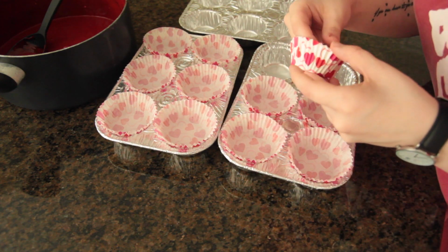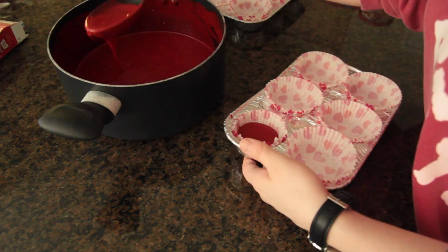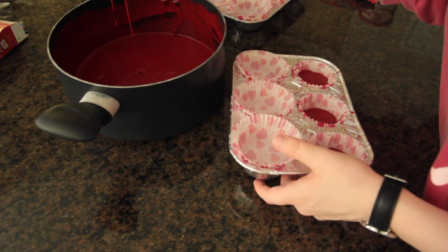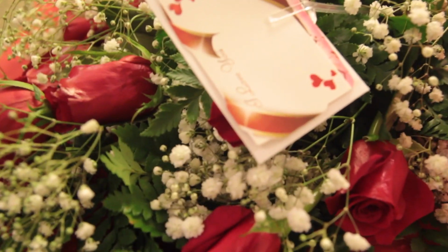It was my first year for Valentine's Day, and it was really cute and I'm still really sad because I really wish I got him on camera. Again, like I said, he came home late, but when I opened the door, he had all these flowers and it just said I love you on it, and it was just really cute.